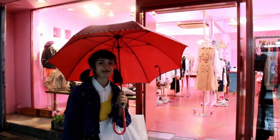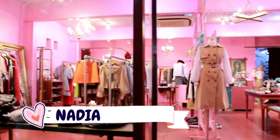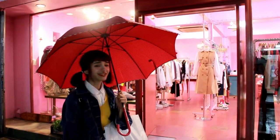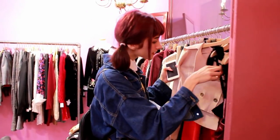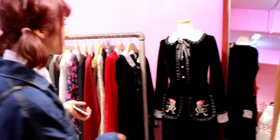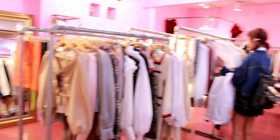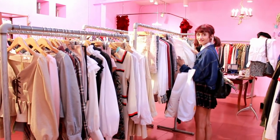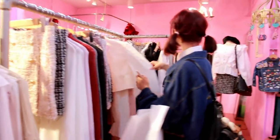So this is the last place we are going today. It's called Nadia. It's Naomi's favorite place, so I decided to check it out. It's a thrift store and they do really, really cute stuff. So let's have a look inside. With this dress, it's not really autumn, so I probably won't buy it, but I just think it's so adorable. This is definitely a place I would recommend if you come to Harajuku.